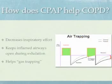Now, how does CPAP help somebody with COPD? Well, this will also decrease the inspiratory effort. It'll keep inflamed airways open during exhalation. It also helps gas trapping. We'll talk a little bit about that.